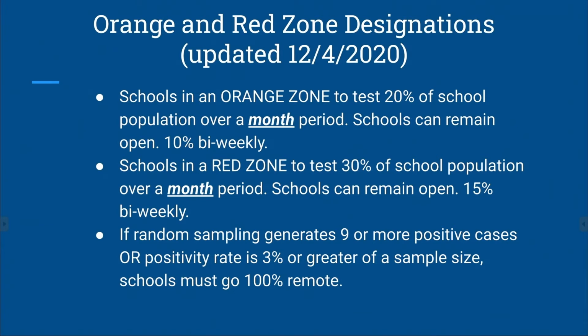And schools in a red zone need to test 30% of our school population over a month. And obviously, during that time, we can remain open. So that's very, very good news from the governor. It certainly supports that he wants schools to remain open.